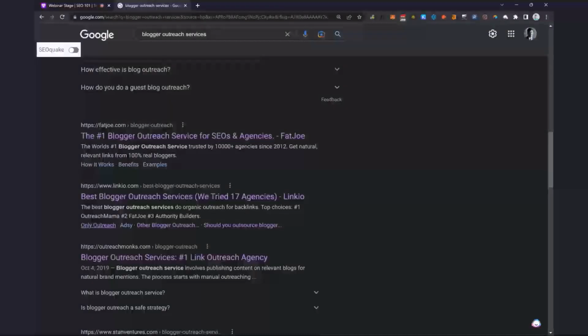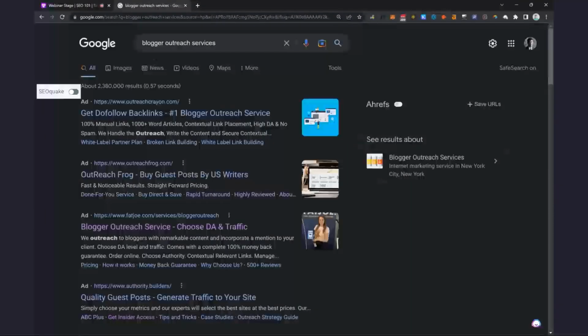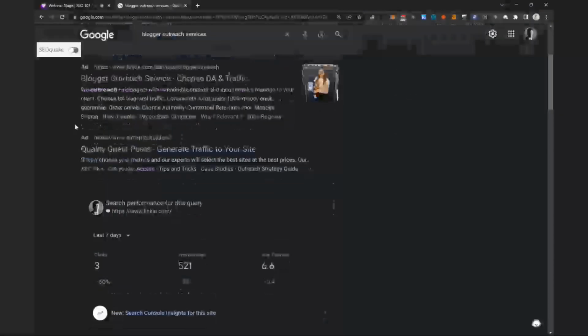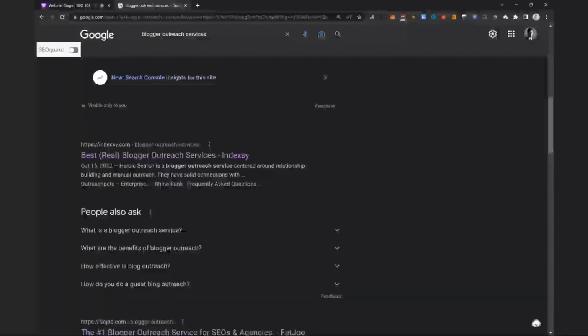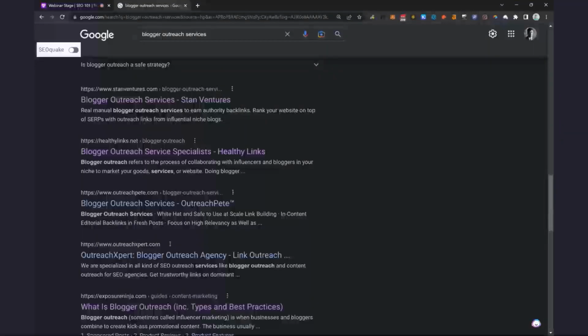Of all the results online that are somewhat relevant to the search blogger outreach services, Google's saying that there's 2.3 million results for the search term. Okay, well, how do you become the number one spot, the number two? How do you get on page one? That is the general practice of search engine optimization.